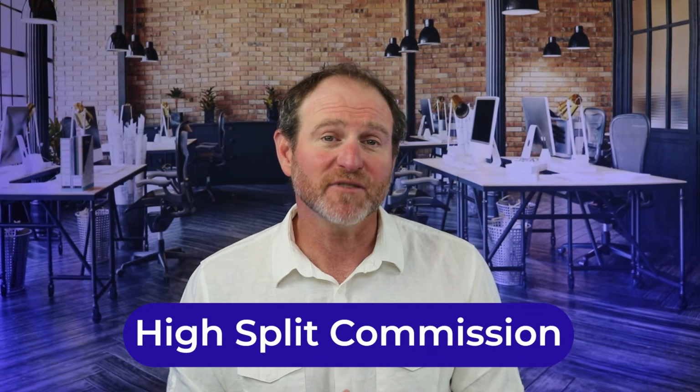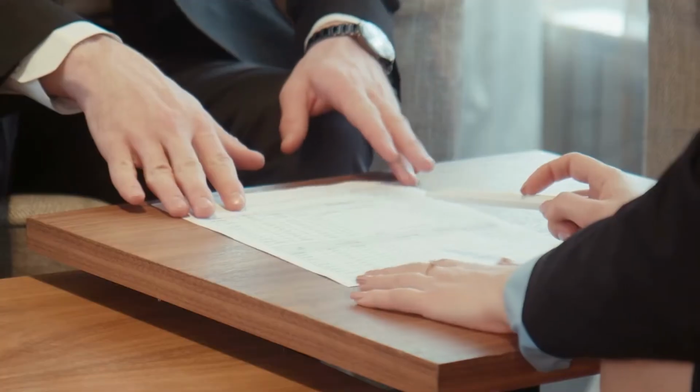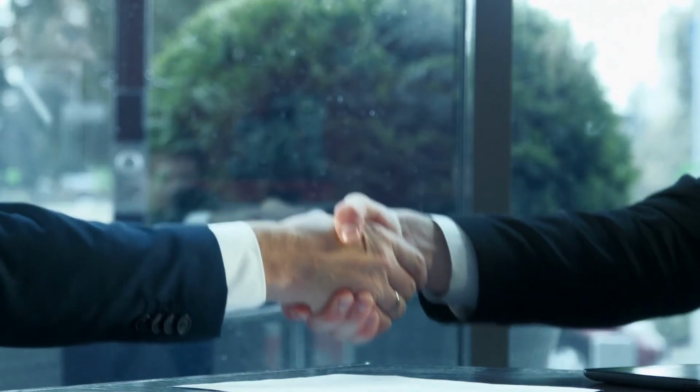The second type of commission split is what's called a high split commission. And what this means is that the agent is always getting a higher percentage of the commission. But on the flip side, they usually have higher desk fees, office fees, paying for the traditional brick and mortar office. So there's a give and take when it comes to the higher split commission. And then of course there's the third type, which is a hybrid of both.